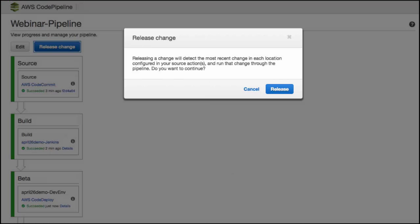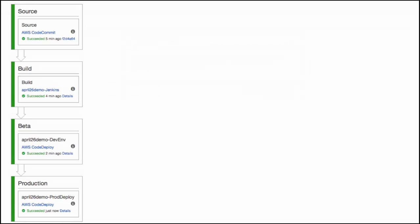In this case, this is what the release change button does for me at the top of the screen. I can go now, click on release change, and what will happen is CodePipeline will kick off an execution throughout the entire workflow. And in this case, going all the way through to my production deploy, deploying out with CodeDeploy, and I'm good to go.